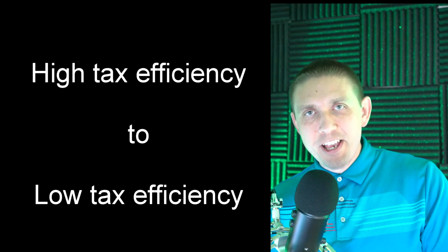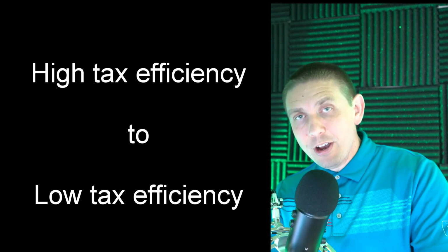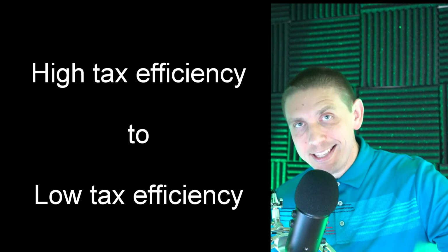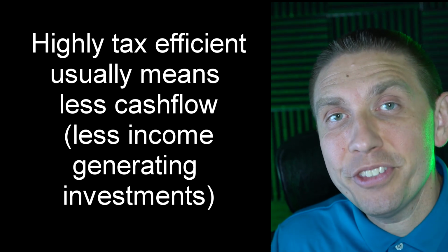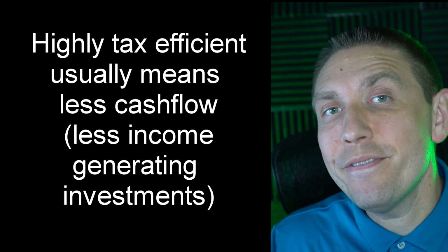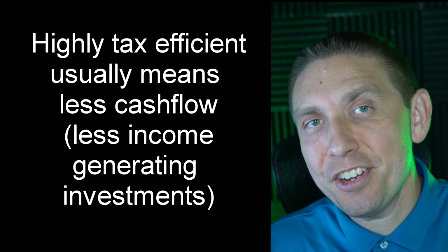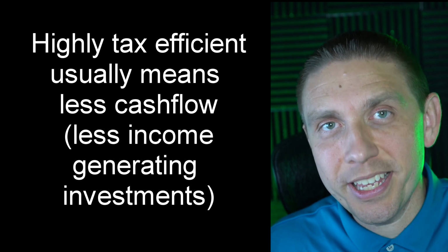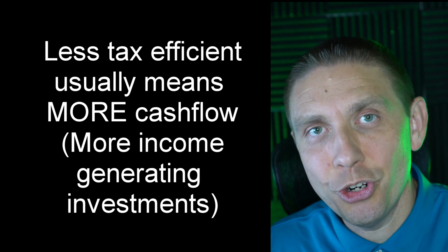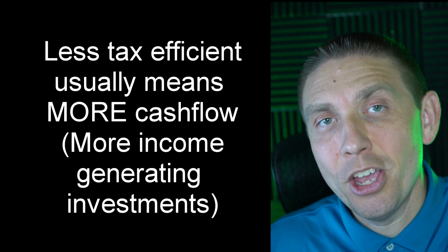As we cover this investment topic today, I want you to think of investments as some are going to be more tax efficient and other investments are going to be less tax efficient. What is a good example of something that is highly tax efficient? Usually it's an investment that does not generate a lot of cash flow for you, because cash flow and income usually generates more tax. Whereas something that is less tax efficient, the opposite is true. If it generates a lot of cash flow, a lot of income, generally those investments cause you to pay a lot of tax.